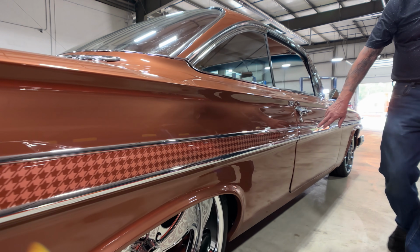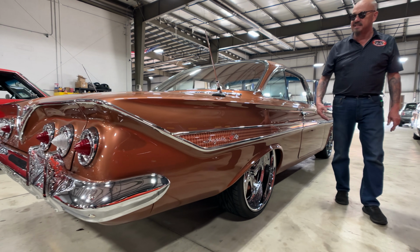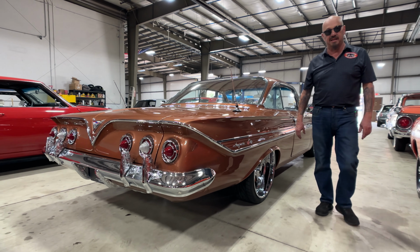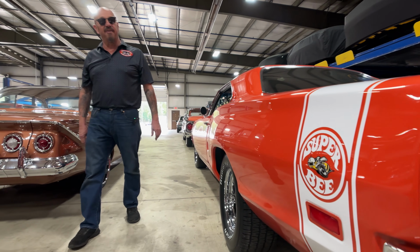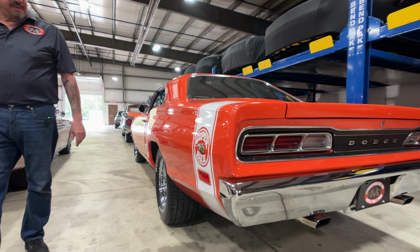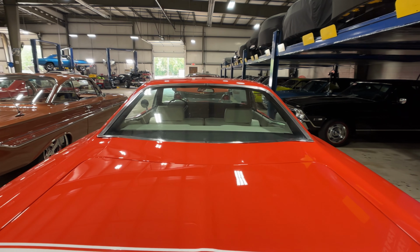And I really like what they did with this stripe in here. You know, it kind of looks like houndstooth in there. Somebody put a lot of time and work into this. Then of course we got this good looking Super Bee here. Everybody loves the Super Bee. Probably one of the hottest cars out there, the Super Bees, the Road Runners.